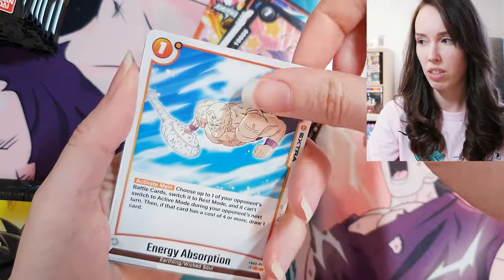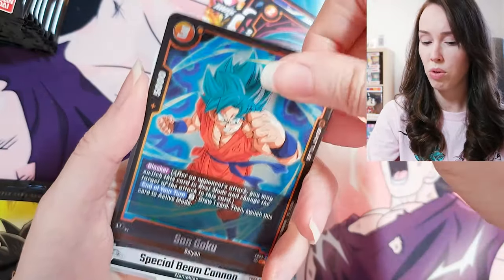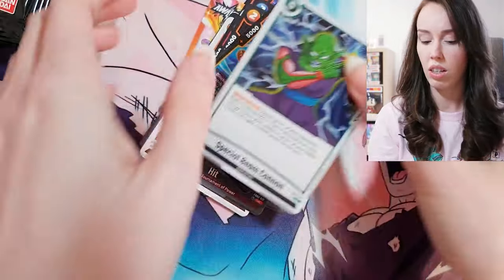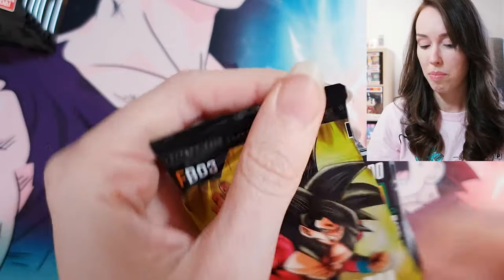Really, really love them. I don't think I've pulled any leader alt arts from Raging Roar. With Awakened Pulse, I pulled the Gohan one, which I was extremely happy about. So that one is absolutely stunning. That one is definitely getting sent off for grading. Actually, I have a massive pile of cards that I will be sending off for grading.